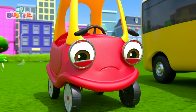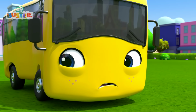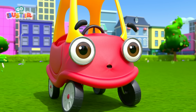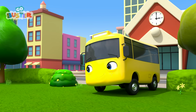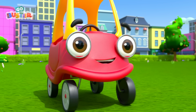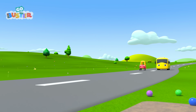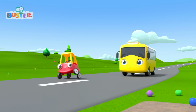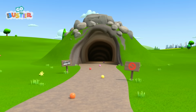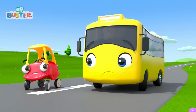They got those sweets especially for their friend. But what's Buster doing? He thinks they should follow Bandit and ask for the ball back. It's not right to take things that don't belong to you. Buster and Cozy drive along the road. But what's this? A trail of sweets leading into a cave. That must be where Bandit went.